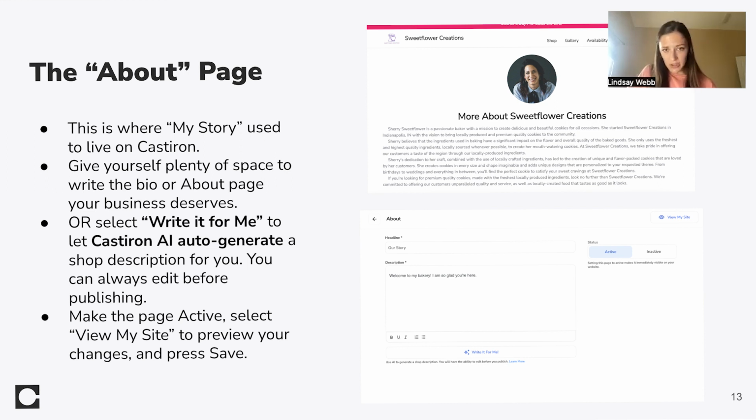But I think it's really great. Actually, this is all AI generated content right here. I didn't have to write a single word. It just pulled the information from Castiron. You're also, again, able to make the page active, select view your site to preview your changes, and press save.